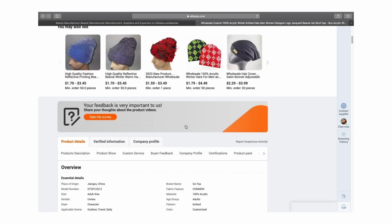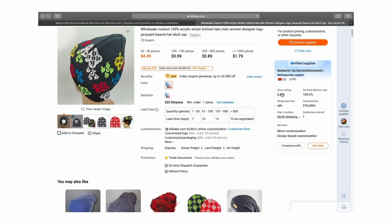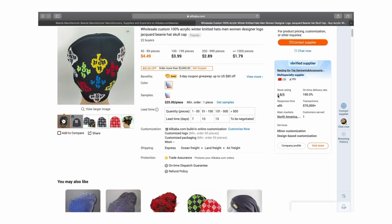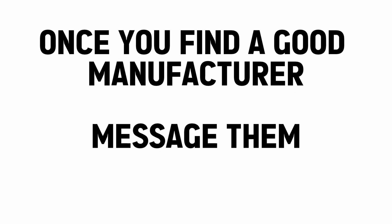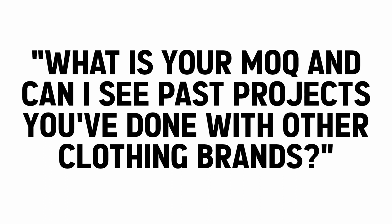You also want to look on the right side, which is all the specs that you will need to know to see whether or not a manufacturer is good. As you can see, there's transactions, delivery time, etc. And if everything ticks the box, you want to message them. This is an example of a message that I would send them, which is, what is your MOQ and can I see past projects that you've done with other clothing brands?